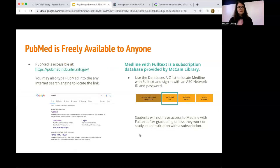So first off, PubMed is provided by the National Library of Medicine. It's a free tool. It's been around for forever, definitely since the internet began. And honestly, PubMed is the umbrella of multiple databases. So I'll get to that in a second. So PubMed is accessible online for free. You can just Google it, go to PubMed.